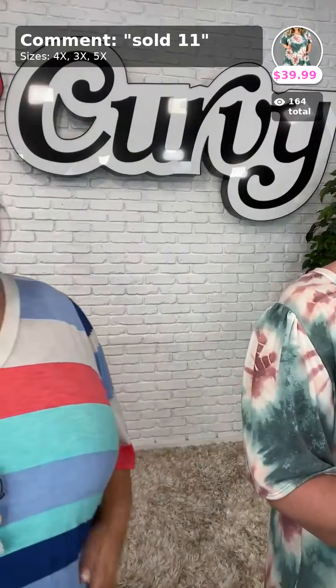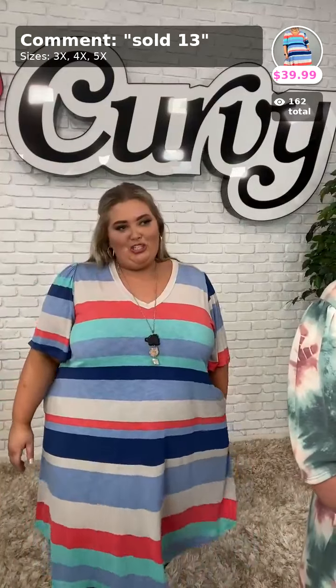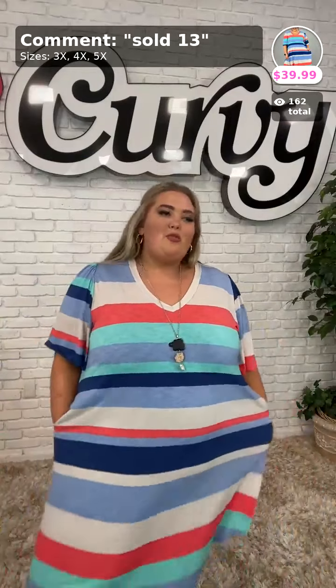Yes, I saw it, Vicky said. Chloe's coming up next with some gorgeousness. Yes, you guys. Now this one screams like I'm on the beach. Simply Stripes is the name of this one. This goes for $39.99. This one comes in 3X, 4X, and size 5X.